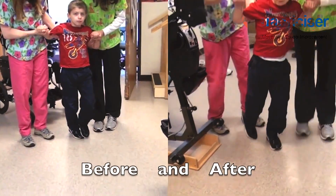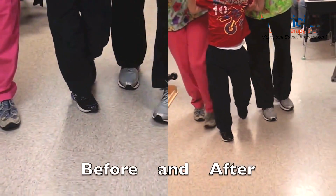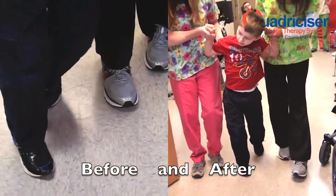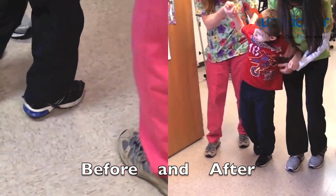We have many students who are in a wheelchair all day long, and their fingers and toes are purple or red because of poor circulation. And just through one episode of putting them in the Quadriciser, it helps improve their circulation and their blood flow and the color of their skin.